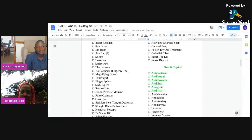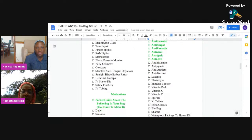This is the oral and topical. You want to get both an antibacterial, antifungal, antipyretic, antiviral, analgesic, and anti-itch. You want to get both oral and topical on those. Antihistamines. I didn't give any name brand because if you do over the counter, or if you make your own tinctures and herbs and what have you, just use what you use.